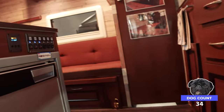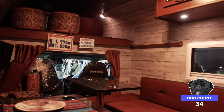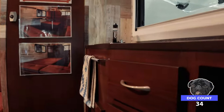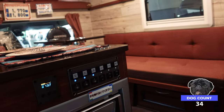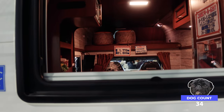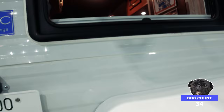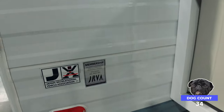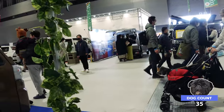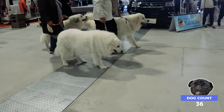When you look in here, it's quite dark. Layout-wise, you've got the kitchen at the back, the aircon unit, and that must be a bathroom in there as well. That dog did not like me. I think he didn't like the camera. It's the squad.